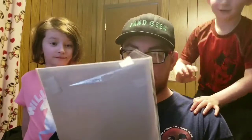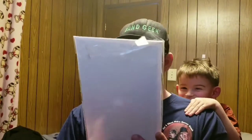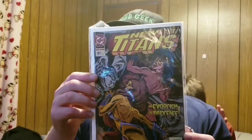Next up, we got another New Titans. This has got a scary looking cover. Oh my gosh, I'm not looking at that one, I'm hiding. There's Cheetah. They're terrified, somebody's getting their hair yanked. Looks pretty cool. New Titans 108 is what that one's called. Look at this one. Oh my gosh, that's scary.